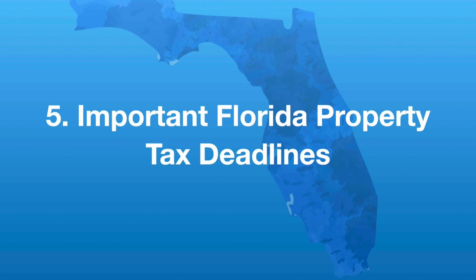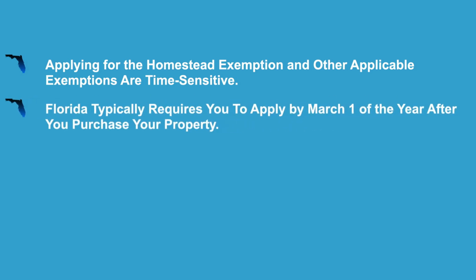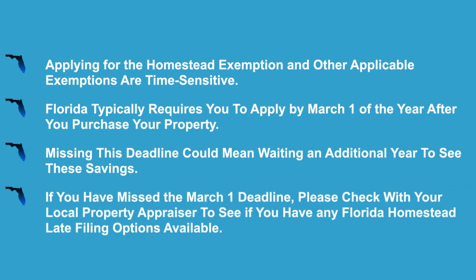Important Florida property tax deadlines. Applying for the homestead exemption and other applicable exemptions are time sensitive. Florida typically requires you to apply by March 1st of the year after you purchase the property. Missing this deadline could mean waiting an additional year to see these savings. However, if you have missed the March 1st deadline, please check with your local property appraiser to see if you have any Florida homestead late filing options available.